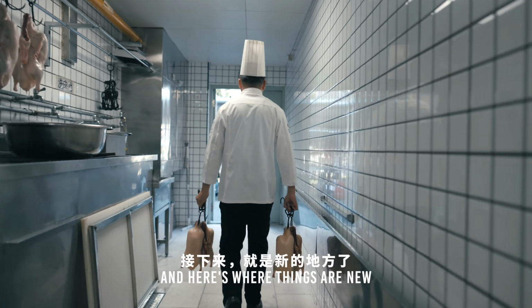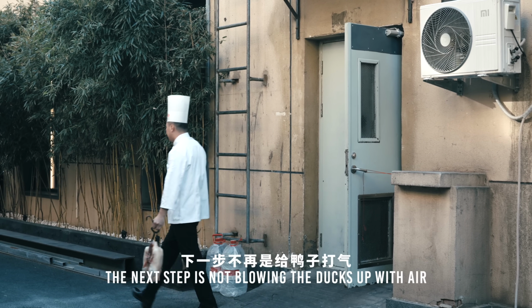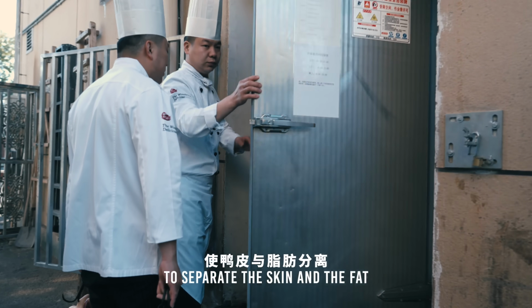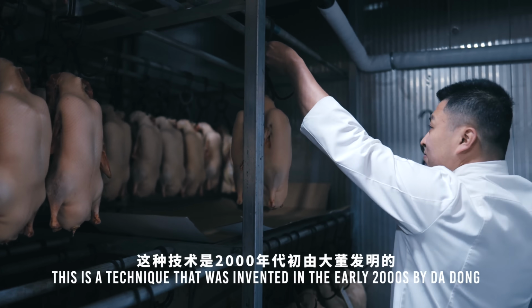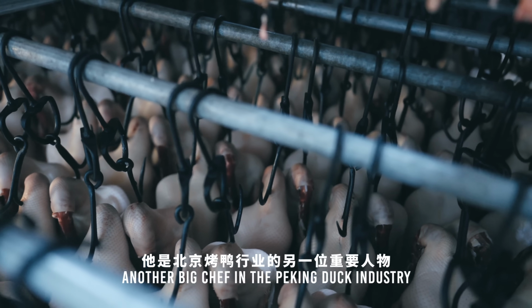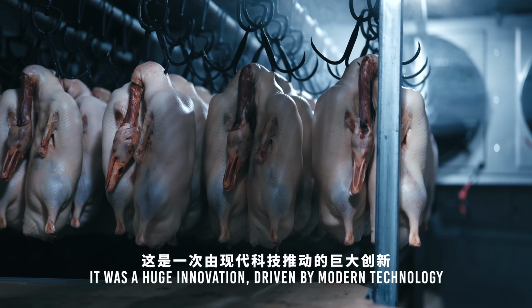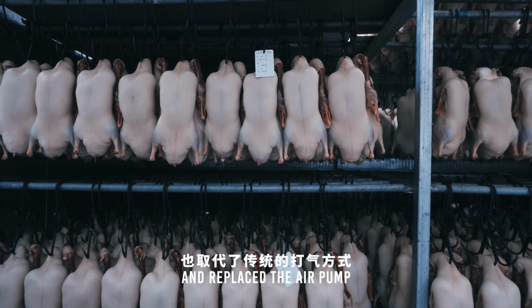And here's where things are new. The next step is not blowing the ducks up with air to separate the skin and the fat. It's the freezer. This is a technique that was invented in the early 2000s by Da Dong, another big chef in the Peking duck industry. It was a huge innovation, driven by modern technology, and it replaced the air pump.